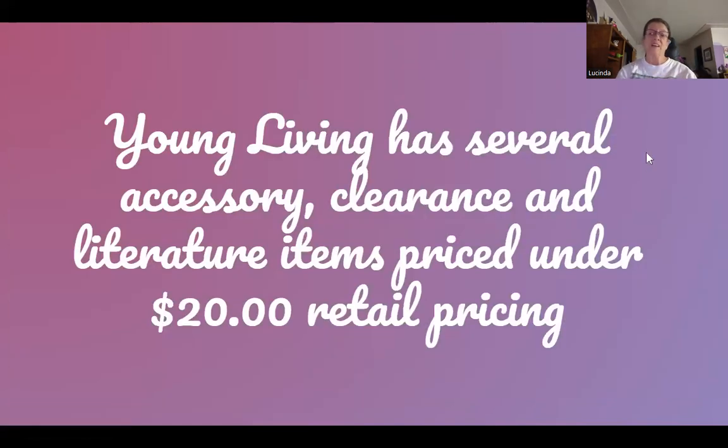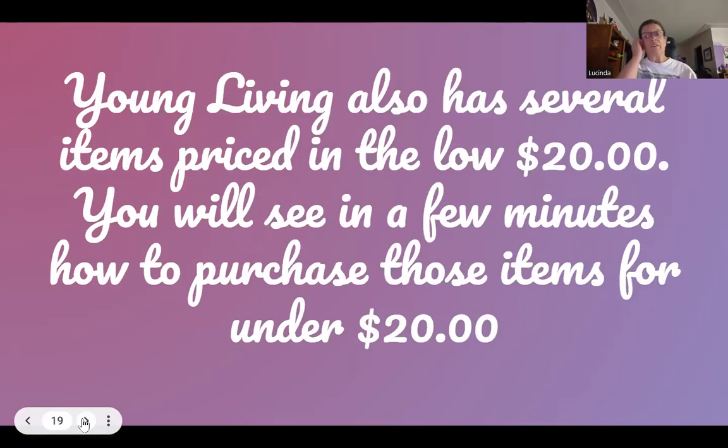So Young Living has several accessory, clearance, and literature items already priced for under $20 retail pricing. And Young Living also has several items priced in the low $20 range. And you will see in just a few minutes how to purchase those items for under $20 also.